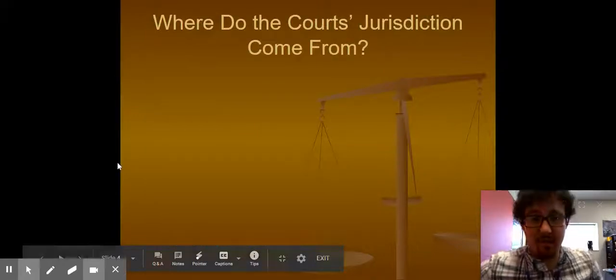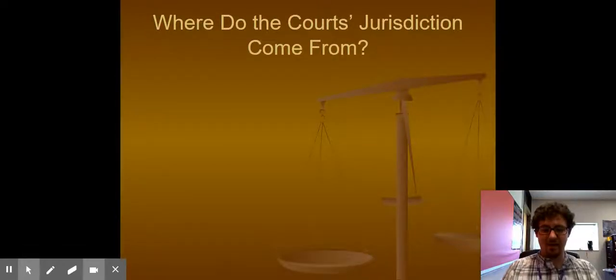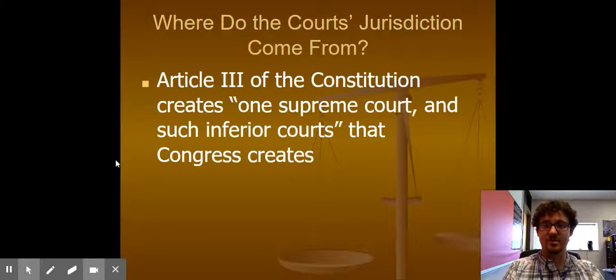So just like everything else we've talked about, the Supreme Court's power comes not from Congress. It comes from the Constitution. Good Lord. Comes from Article 3 in particular. The Constitution creates one Supreme Court and such inferior courts that Congress creates. It doesn't say too much more than that. The 3rd article of the Constitution is incredibly vague, which has led to the court claiming to have some pretty crazy, awesome powers, making it potentially one of the most powerful branches within our government.